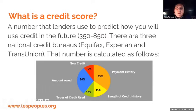So a credit score, like I mentioned before, from the side of the lender, financial institutions, is a way for us to predict whether a loan will be good or not, or the probability of getting paid back. We all know that the credit score runs from 350 to 850, with 350 being the lowest and 850 the highest.